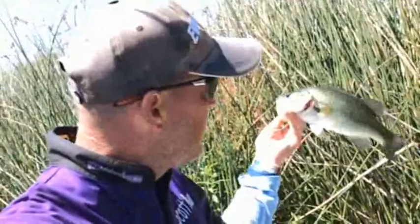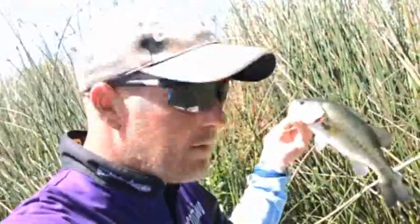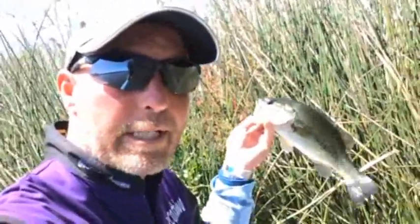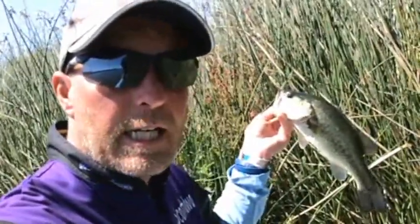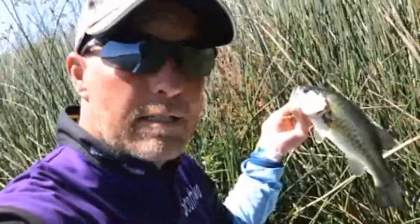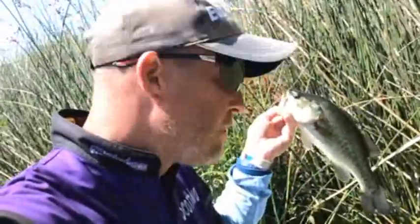Alright, 2 casts later, another little fish on the crank. This one, again, might be a squeaker, might make it to 12-inch. Not bad though. Now I've been out about an hour and a half, and just suddenly I got those last 3 fish in like 10 minutes. Alright, back to the action, after I let this little guy go. Right here in the reeds.